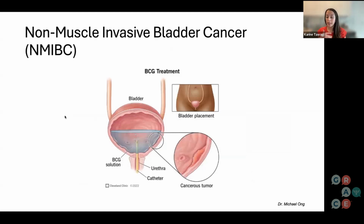Going back to the earliest stage of bladder cancer, non-muscle invasive bladder cancer is when it's only in that superficial layer of the bladder. Those can usually be scraped away with the TURBTs, which the urologist does. Sometimes if they're higher risk, they're also going to place a solution or chemotherapy into the bladder. Most commonly, BCG is a type of treatment that can be instilled into the bladder, and that can reduce the risk of the cancer coming back if it's an early stage or superficial bladder cancer.